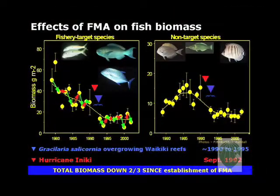So here we have, I sort of group fish into two main types of fish. Fish that are prime targets, sought after by fishermen, goatfish, parrotfish, jacks and things like that, and then fish that are less desirable and much less preferred, small butterfly, small wrasse, some of the small surgeonfish. And look at the trends in biomass, the total fish biomass within these groups over time, from the first year we have data on the left, 1979, through to 2002.